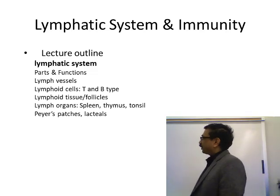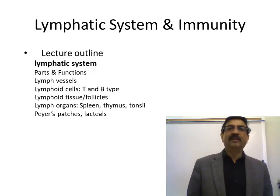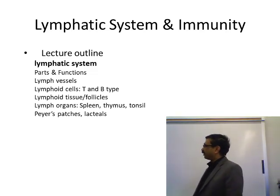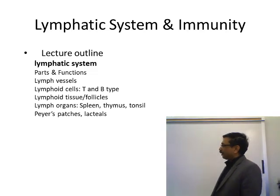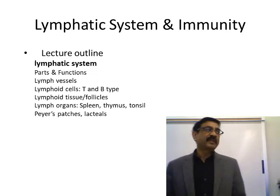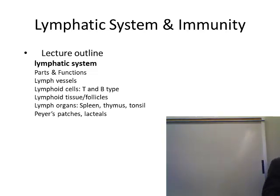Then we'll talk about the lymph organs: lymph nodes, spleen, thymus, tonsil. We'll talk about those organs. Then we'll talk about a couple of other things, Peyer's patches and lacteals. What are those two things? First, the parts of the lymphatic system.